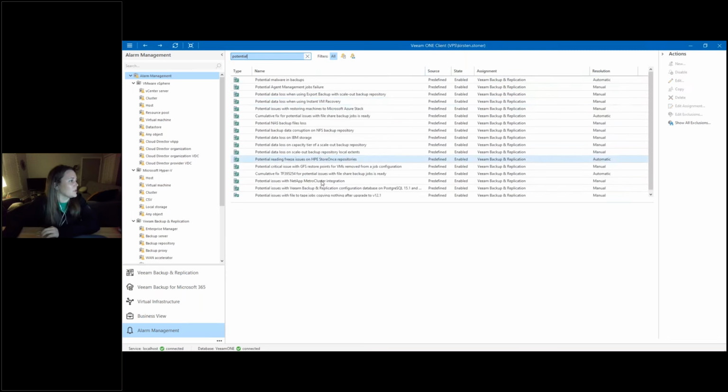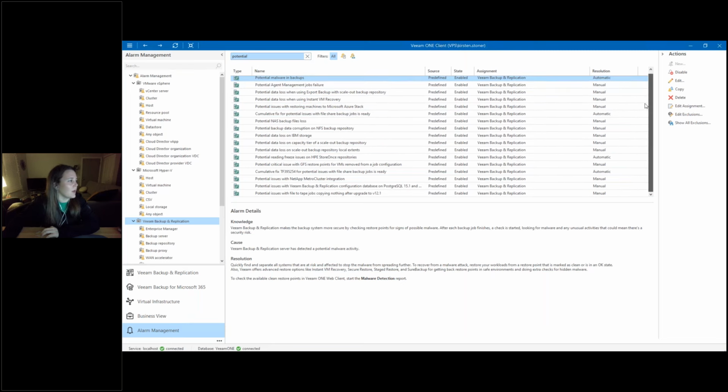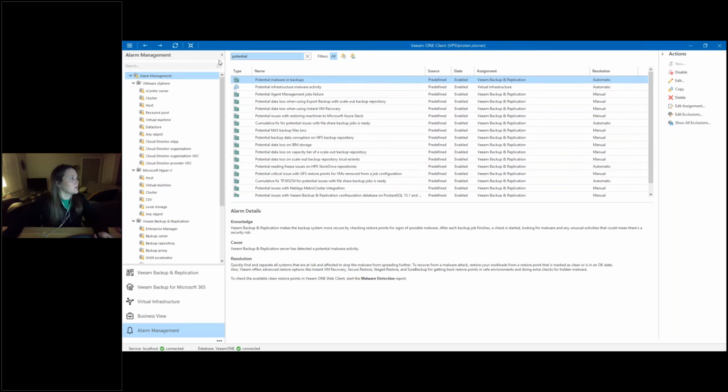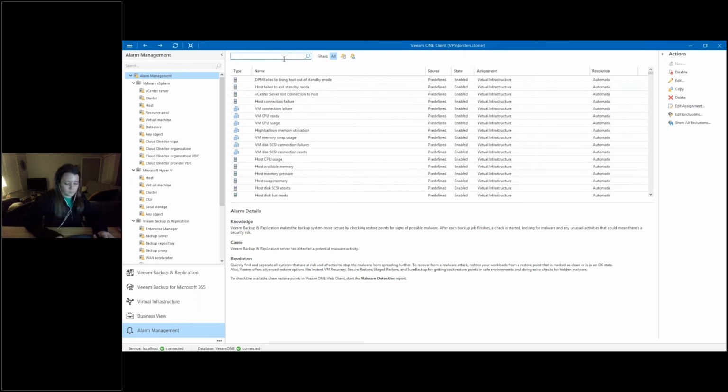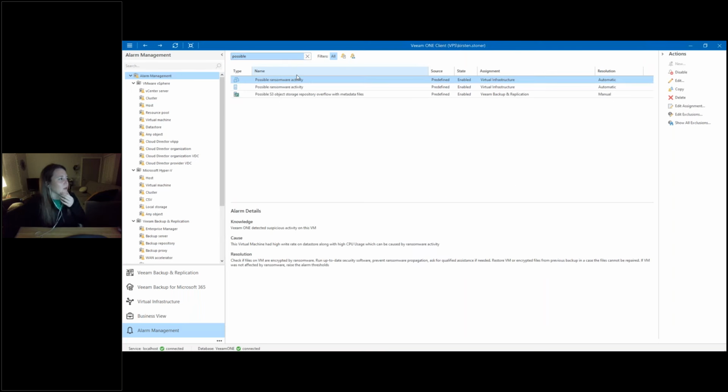Yeah, so as you can see, there's a lot of actually potential malware and backups. But that's not the one that I wanted to look at, but I will talk about that one too. Let's do this. Okay, this one. So this is the one I was talking about.